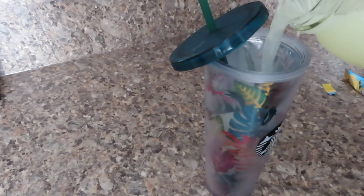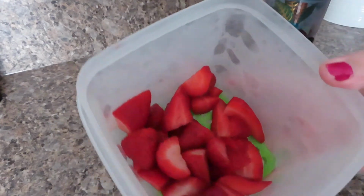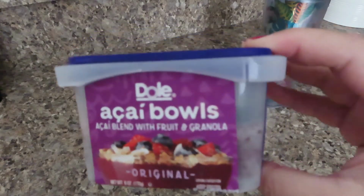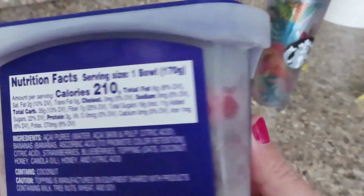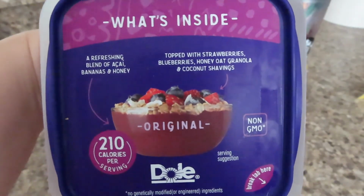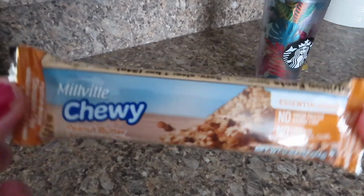Also, I like to snack on healthy things throughout the day. Like I said, this just gives me so much more energy and I don't feel so tired. So I like to snack on fresh fruit such as strawberries and bananas, stuff like that. I love these little acai bowls. They're so delicious. They come with fruit and granola, and it's a very quick little snack full of nutrients. I also like to snack on granola bars, nut bars, everything like that. But just get yourself some healthy snacks, get yourself hydrated, and find some inspiration for healthy meals.